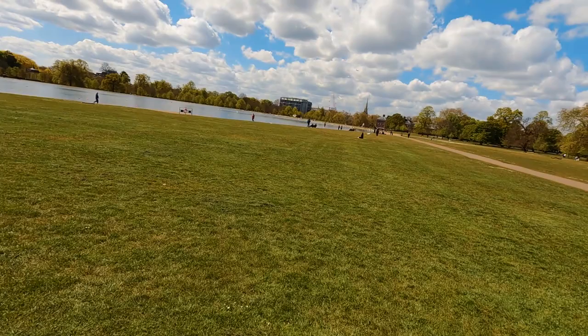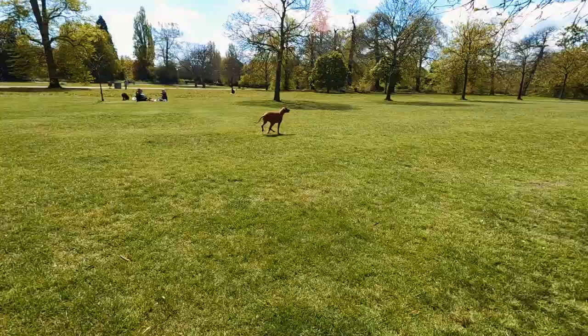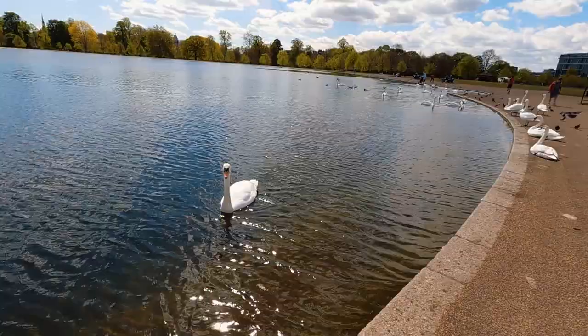I think I can see the Kensington Palace. It's over there, and you got some big pond here. People relaxing, chilling. It's a really nice park. My dog would have loved this. There's a lot of dogs around. And it's a really nice place if you had a long day from exploring London.